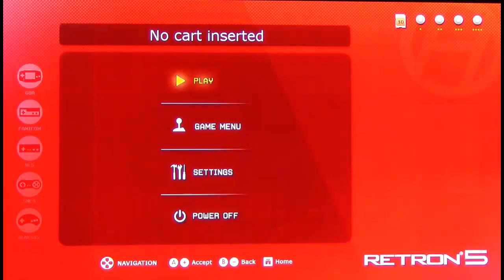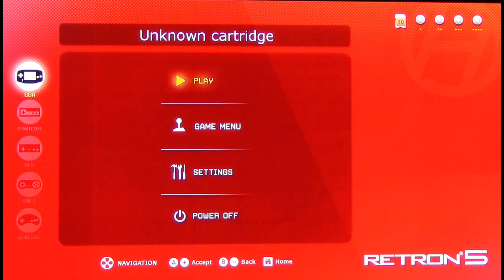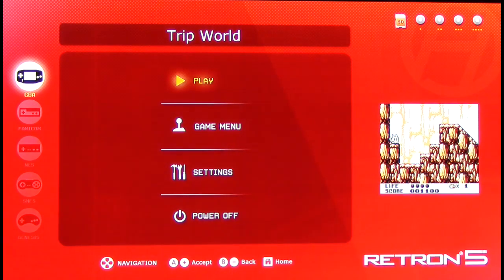Next is a European game, and one that is actually pretty rare. But Game Boy games are region-free, so this will run just fine on the Retron5 when it's clean. Oh, come on. There we go.